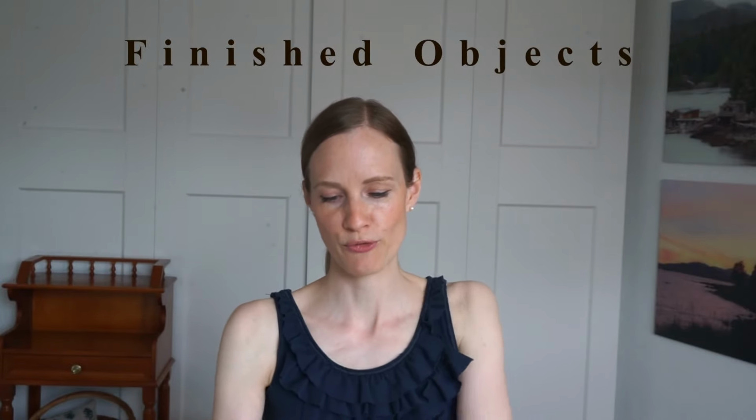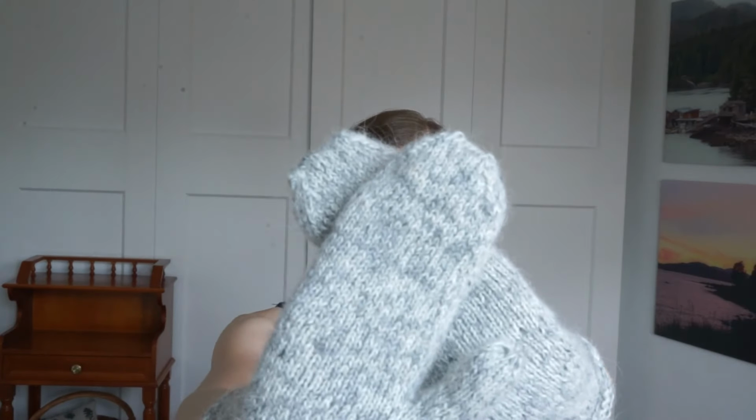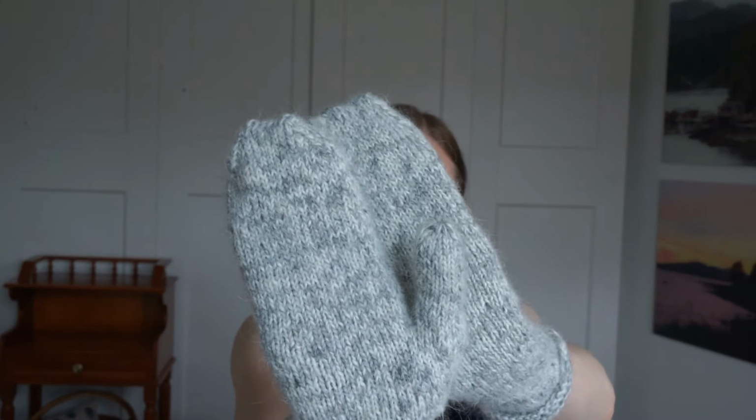I would like to start with one of my finished objects first. Let me put it on. Okay, so here they are. Still a little bit damp because they just came off the blocking mats. These are my new mittens, and they are from a knitting pattern by Petit Knit called the Vienna Set. So let me pull them off now because it looks a bit strange with the warm mittens together with the dress, and they are quite warm indeed.